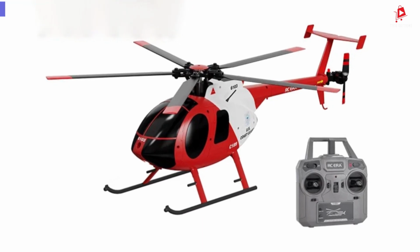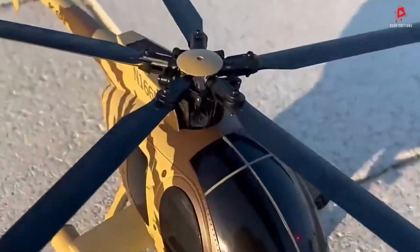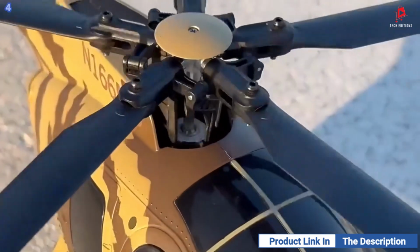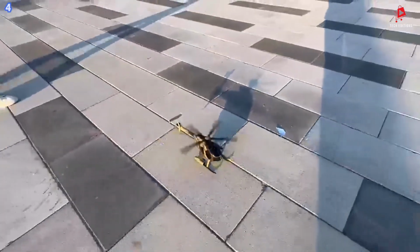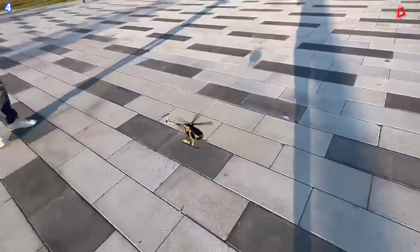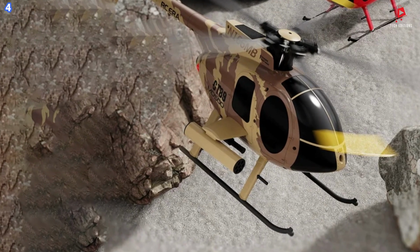C189 RC Helicopter. The C189 RC Helicopter is an impressive, scaled-down version of the U.S. Coast Guard's rescue helicopter. Featuring a red and white color scheme, this model is designed with a single propeller and a brushless dual motor setup for enhanced power and stability. With a rotor diameter of 320 millimeters, a body length of 335 millimeters, and a height of 126 millimeters, it combines a realistic design with excellent functionality.